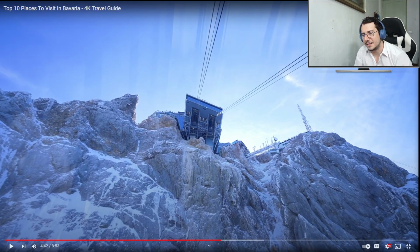Wow, that's crazy. 60 euro, and you go up 3,000 meters. Wow, that's crazy. We don't even have a peak that high in my city.